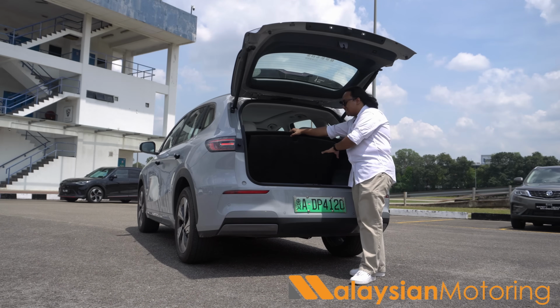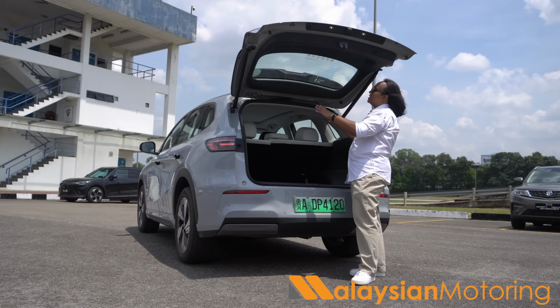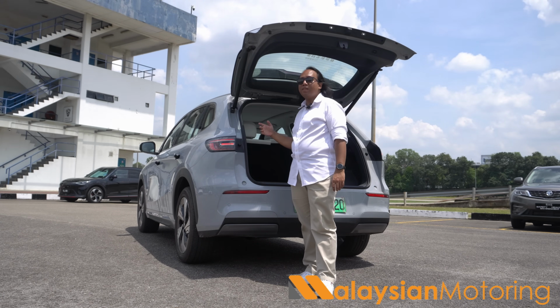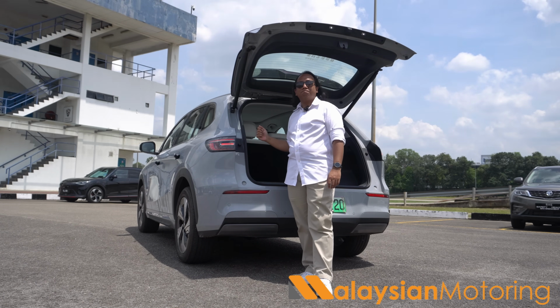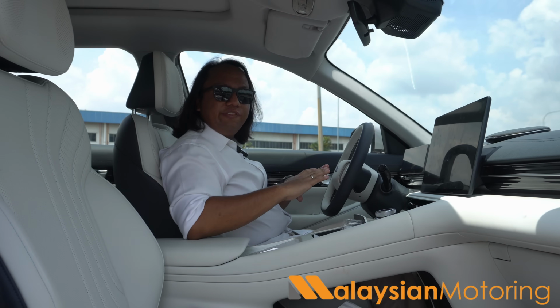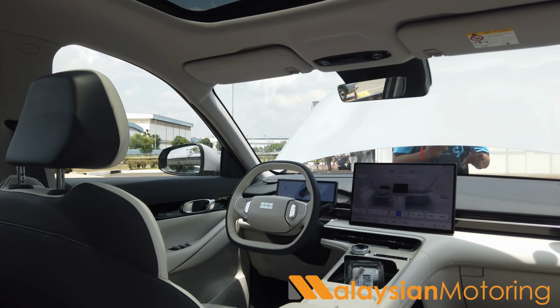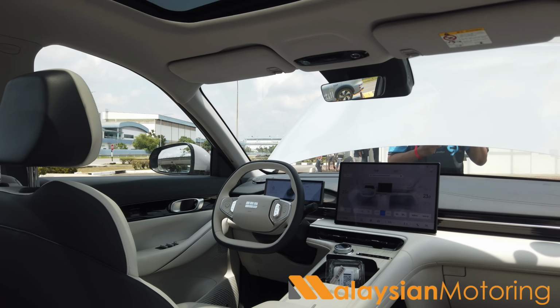Now, if you ask me, this does seem like a pretty practical space. It's just that the lack of a tonneau cover does mean that if you do have valuables back here, they are going to be very visible. Now, one of the things that I can speak quite confidently about, however, is this interior, because between the Geely E5 and the EMAS 7, we will see a lot of these things carried over.